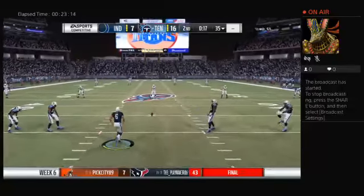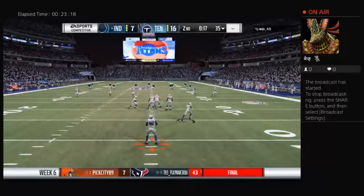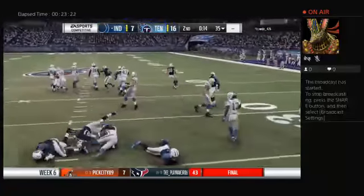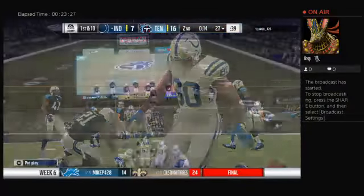So they throw the pick 6. They'll get another shot at it now as this one's in the air. This is fielded at the chalk of the 10. Then he'll take this across the 25, a couple extra yards up to the 27-yard line.